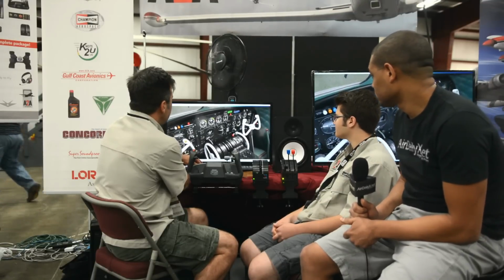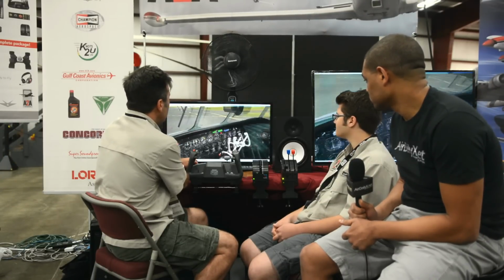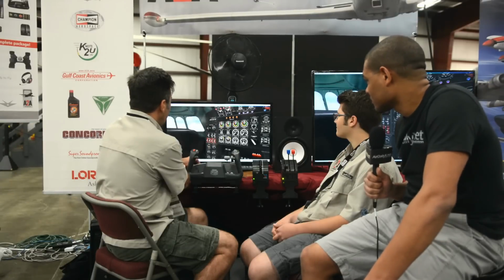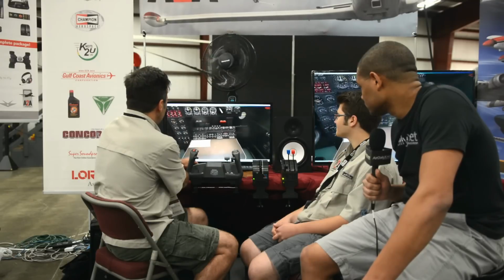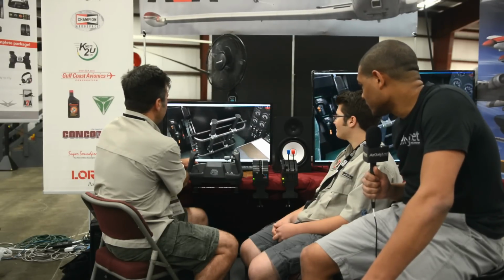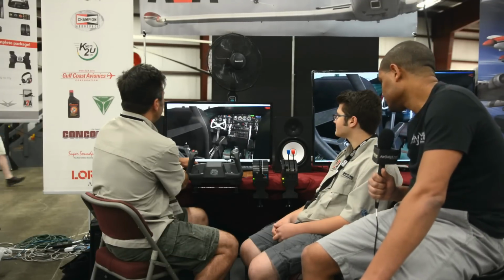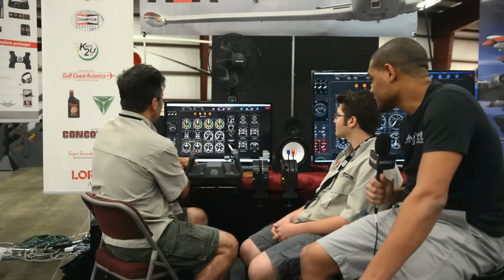Wow. There you go. And if you look around the back, the quality of that texturing is just insane. Look at that. Let me show you something here. I'm sorry, I'm messing around with the camera here. Look at those seats. Look at that detail. Wow. Those gauges are very crisp.